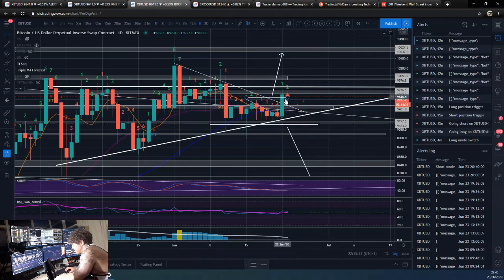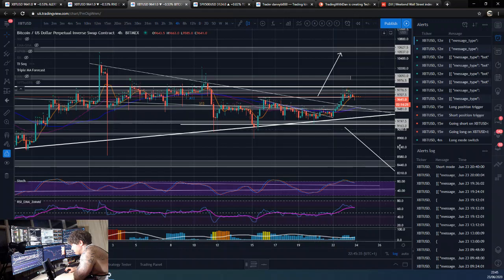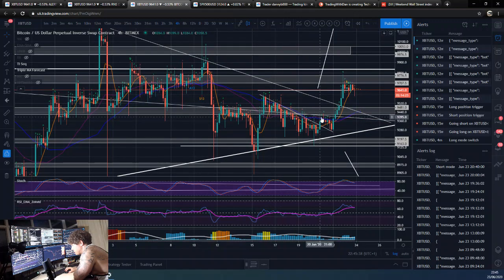where say we come back and test and then move up, much in the same way we had here. We had this formation, this trend. We basically broke out of this trend line. We came back. You can't really see it on a daily time frame. So yeah, here it was in the 4 hour. So we broke out, we came back and tested it, and that was a point to buy.